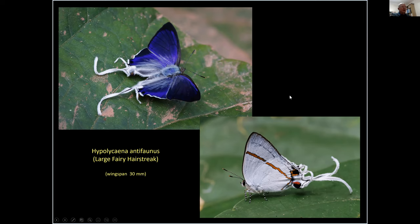And so I'm thinking that this really is almost certainly a fresh specimen, opened its wings, soaking up the sun, possibly even before its first flight or before its second flight. It really is that fresh. There's not a scale out of place on that. And the intensity of the blue was just stunning, and obviously set off by these wonderful tails that this species has. So this is what's called the large fairy hairstreak.